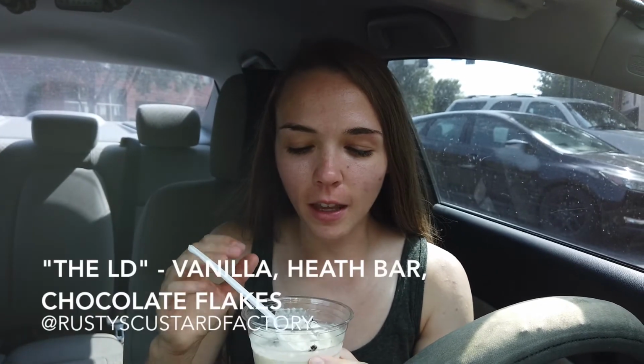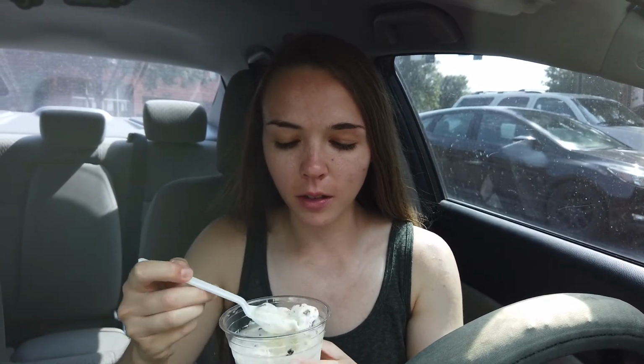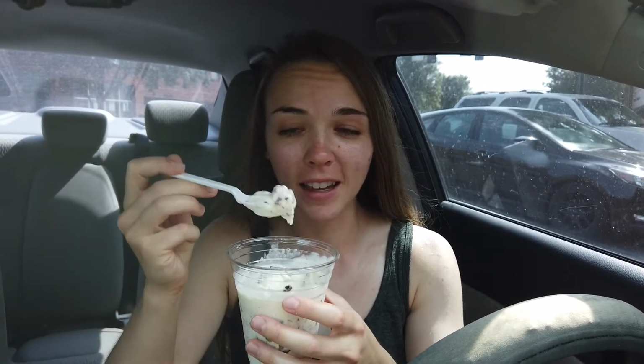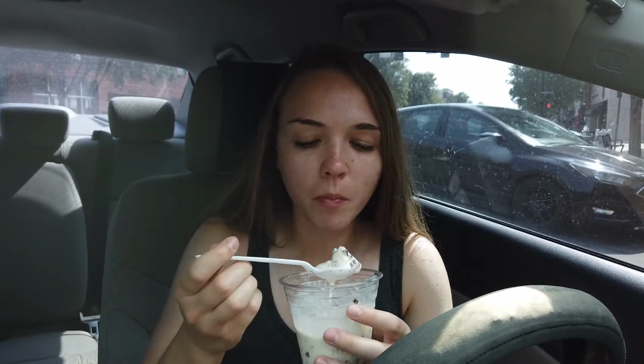And wash your hands. So for those of you who don't know my Rusty's order, it is a kitty vanilla with Heath bar and chocolate flakes, and they loaded it up today. I love this ice cream, man. So it's melting rapidly, but the consistency and the texture of the custard at Rusty's is just, you can't beat it. You just can't. The crunch from the toffee, Heath bar, and the fudge flakes, it adds a lot.